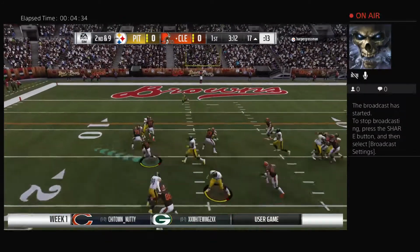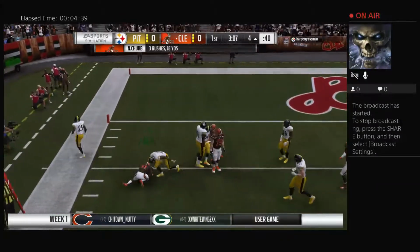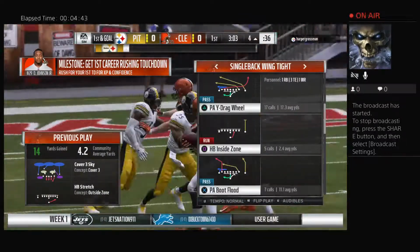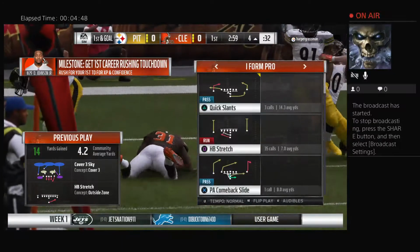Back to the ground. This time it's Chubb. Inside the 5 to the 4. A nice pickup of 14, and it moves the stick, sets up a 1st and goal. That's his longest run of the first quarter.